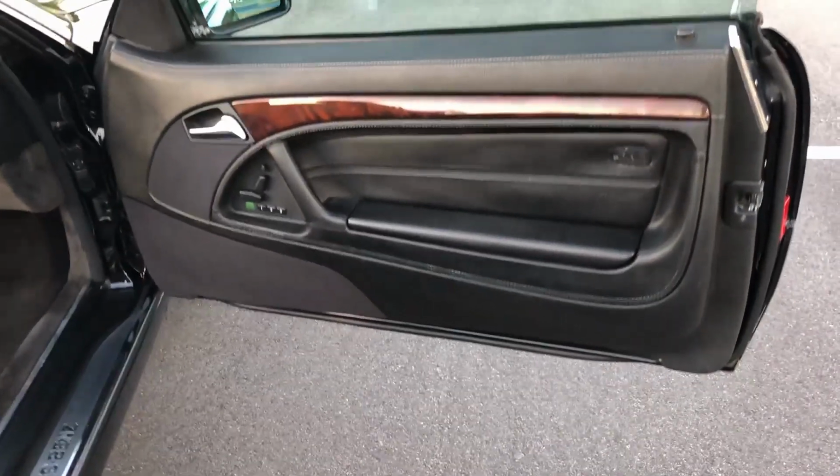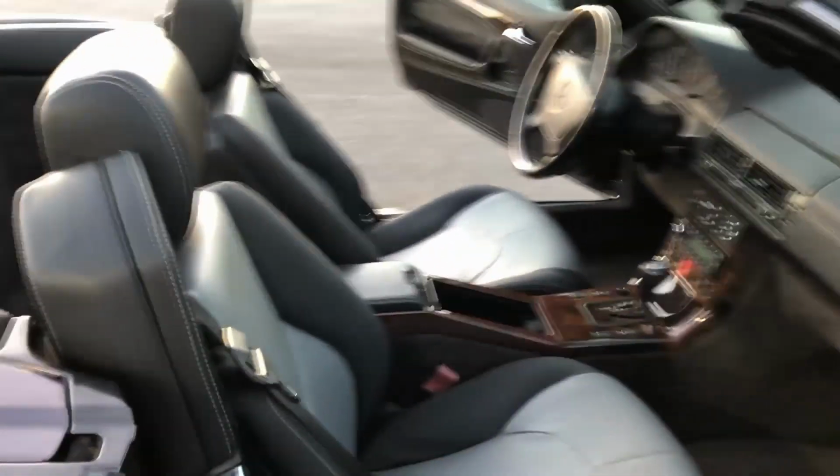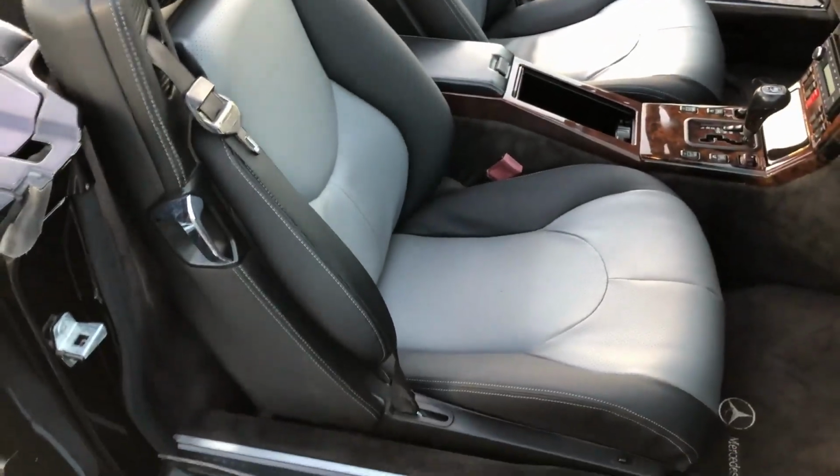Now over on the passenger side, the door is in good condition. Passenger seat likewise was recovered.